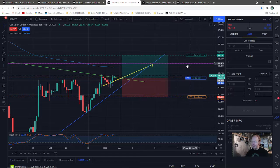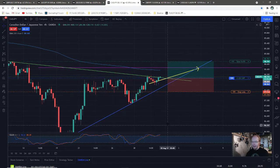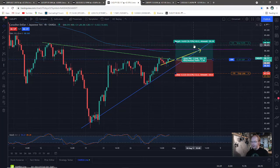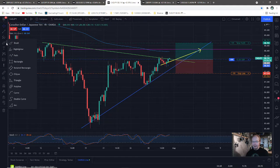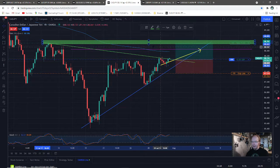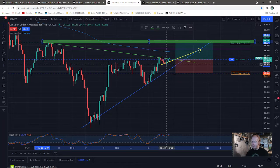Next one, or actually 7 pence up on this one, is the Canadian dollar, Japanese yen. And what have we got going on here then? Well, you can see we've got a bit of an uptrend. The green line is the top of the wedge, the blue line bottom of the wedge, and our target level is around about this purple line. We've actually set the take profit above the purple line, because if we look back we have a support level here. So that would be a good point to aim for, I think.